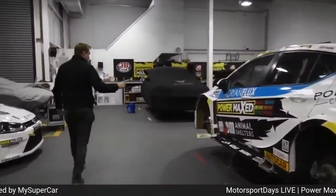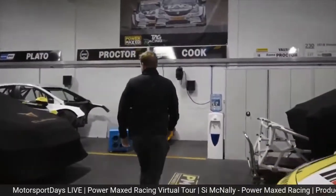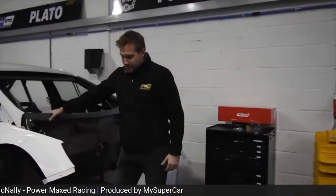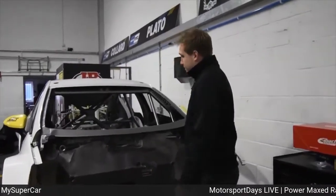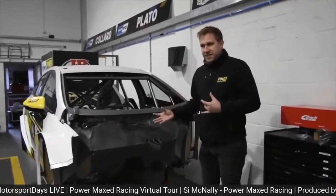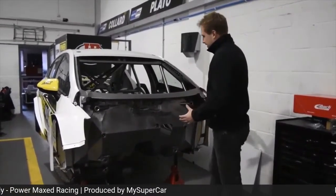What I'm gonna do is come and show you our spare chassis, because that gives you an idea of how much work actually goes into a touring car. So this is chassis number three. Never been used. We built it back in 18 as a spare car. As you can see, it's not very much like a normal road car. A lot of people, even in the industry, think that an NGTC spec touring car is a road car with a roll cage and some other bits on it, but it's far from that.